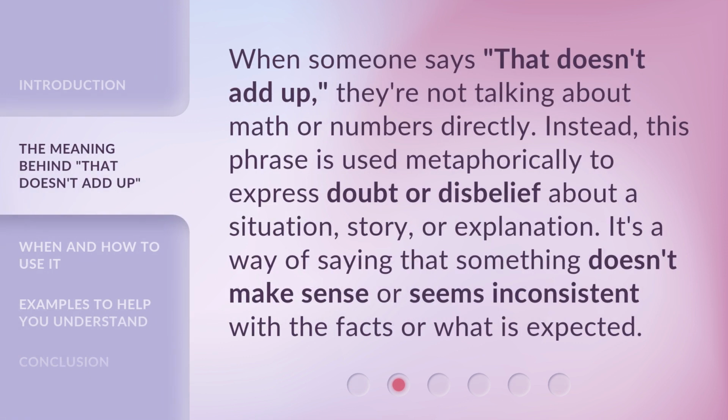When someone says, "That doesn't add up," they're not talking about math or numbers directly. Instead, this phrase is used metaphorically to express doubt or disbelief about a situation, story, or explanation. It's a way of saying that something doesn't make sense or seems inconsistent with the facts or what is expected.